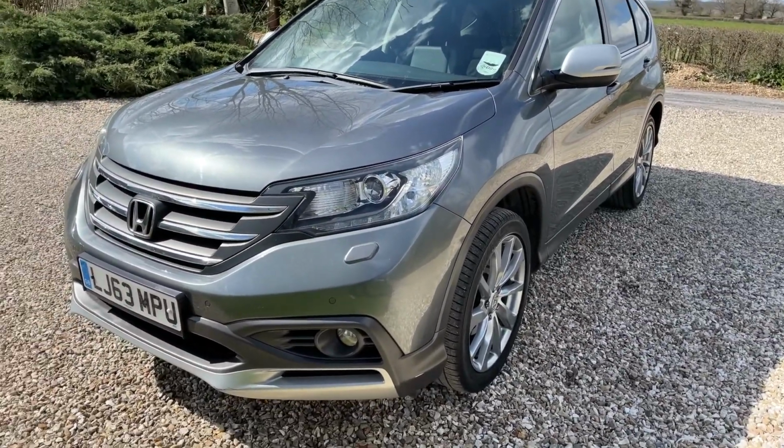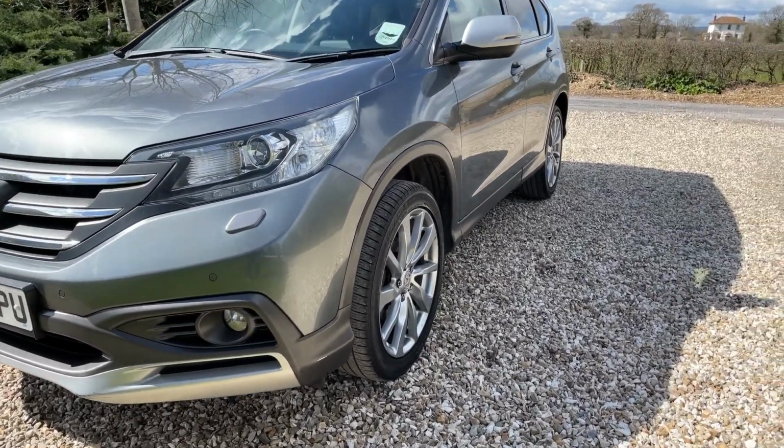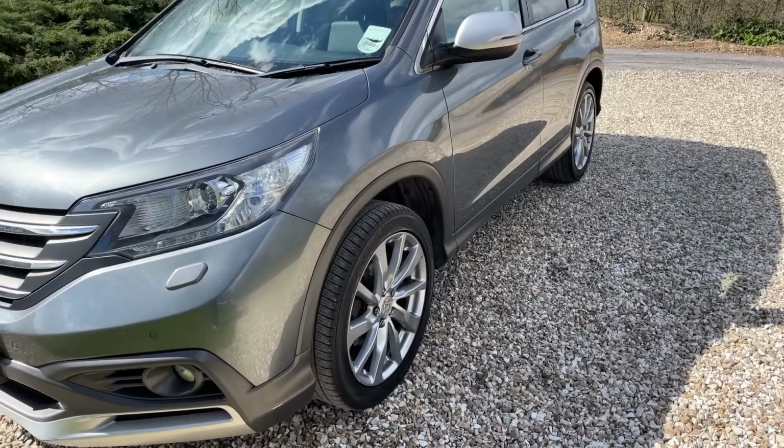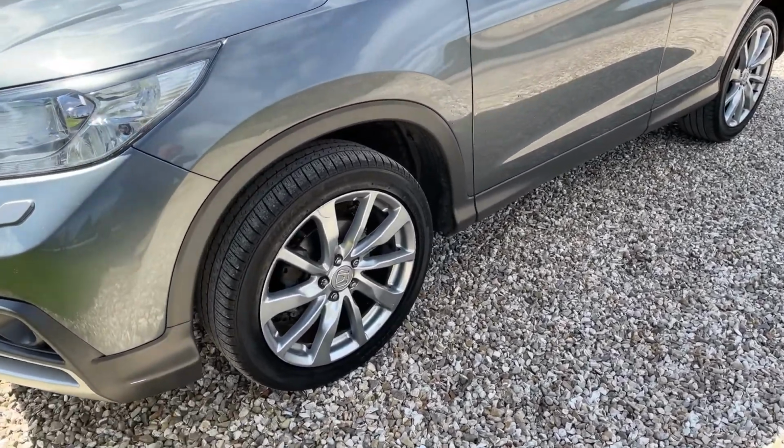Coming to the near side, passenger side, absolutely smooth in the panels. Can't see any obvious indentations. Sorry, just waiting for the car to go by. But very clean in the panel work.